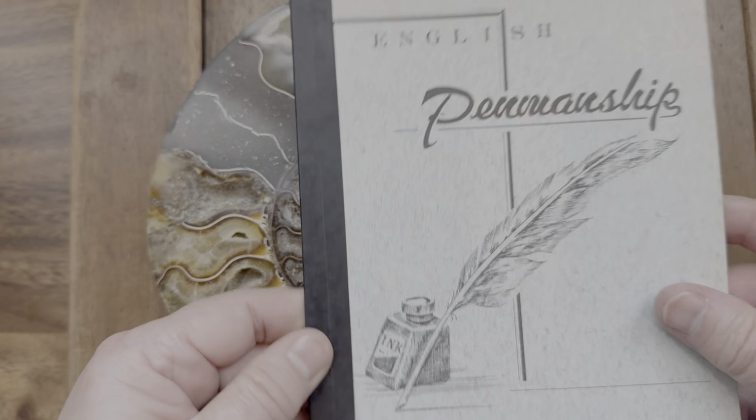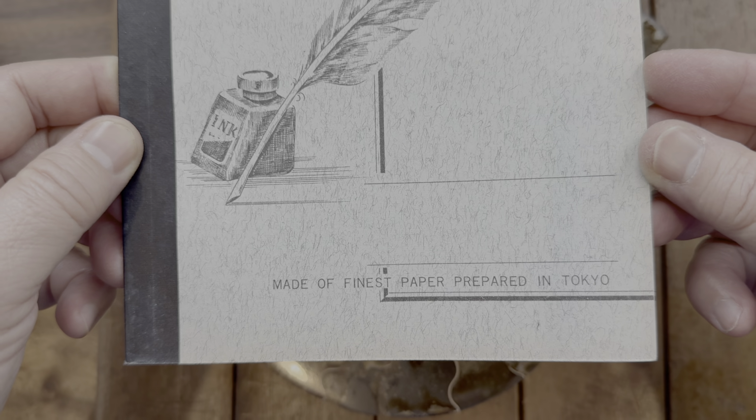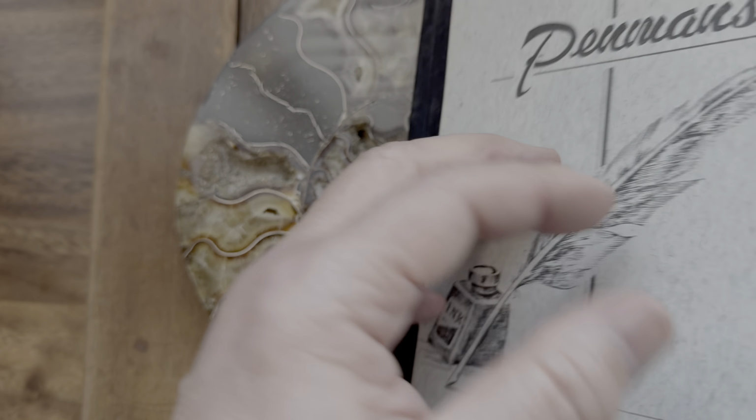My favorite journal is this English penmanship one made in Japan back in 1960. The backside instructs you how to write the alphabet, and the lined paper on the inside is a little bit brown around the edges because it's so old.